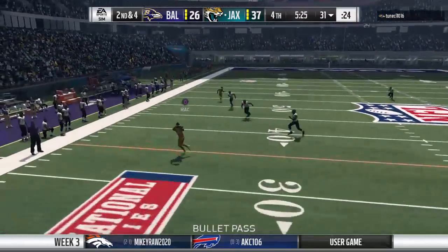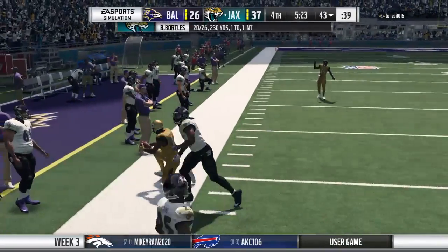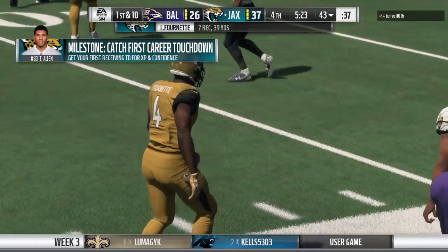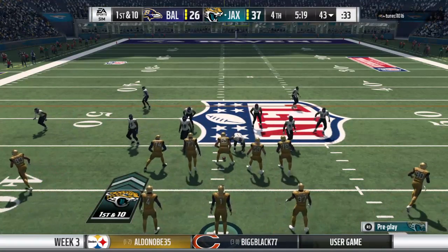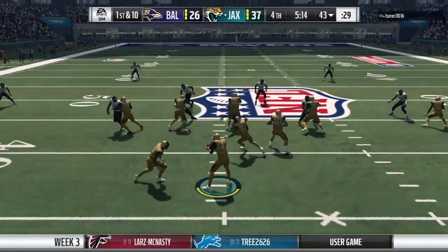Shotgun now for Bortles. Dumps it off to Fournette. The Jags picking up the 1st down there, a gain of 12. Well, probably the only thing he did wrong there was go out of bounds, nursing this 4th quarter lead. You want to stay in, eat the clock. Yeah, you got to love the effort, the catch, the extra yardage, but you got to know the situation. Stay in bounds, young man.